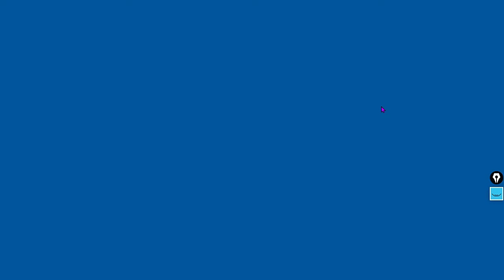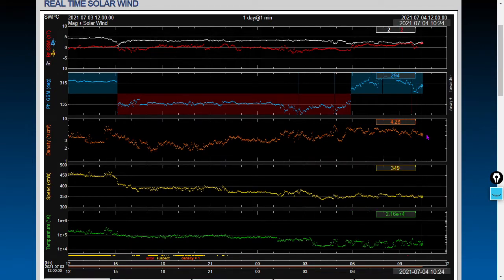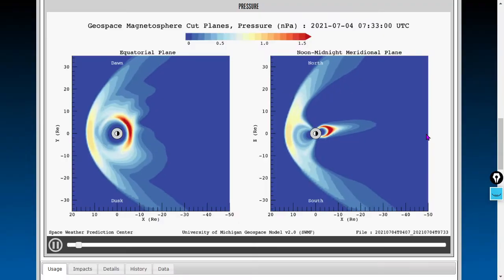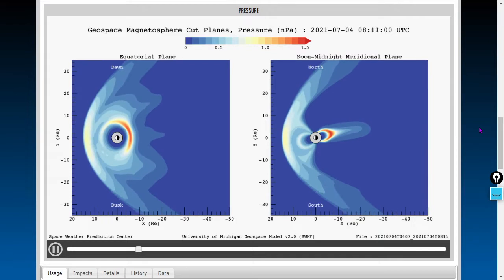Let's take a look at the real-time solar wind. And there's the real-time solar wind data, fairly uneventful here. Current conditions are about 4.2 protons per cubic centimeter for the density. Solar wind speed only 349 kilometers per second. Basically solar minimum conditions, despite much greater than solar minimum conditions in terms of the radio flux and sunspot number.